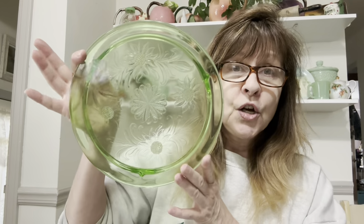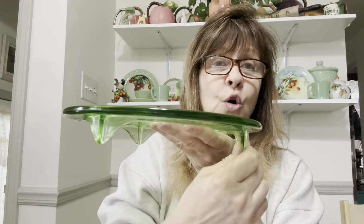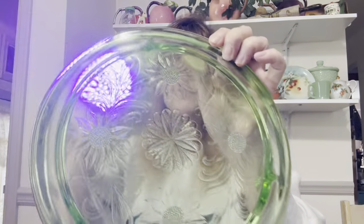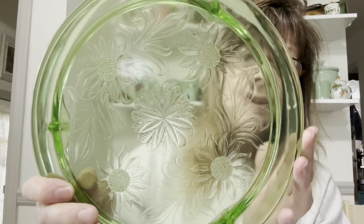All right, and the last item that I found, and this is in perfect condition. There's no scratches on it, no chips, no flea bites. It is in perfect condition. We have this gorgeous uranium glass cake plate with the feet. All the feet are in perfect condition. There's no chips or anything on them. I can't get it to show. Hold on, guys. It's not showing today, but trust me, it does glow. It does glow like nobody's business. I think this is the sunflower pattern.